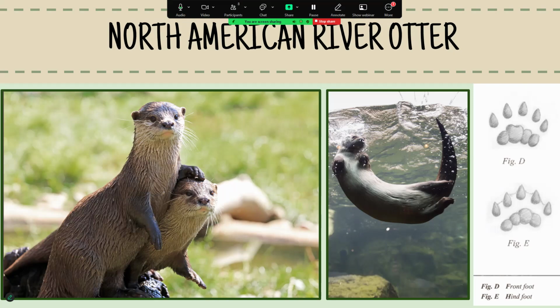And doing this, they can actually reach speeds up to about 9 miles an hour, which is really 3 or 4 times faster than the average human can swim. They can also see underwater using a special adaptation called a nictitating membrane, which is a really big word, but it essentially is a third eyelid, and that serves like a pair of goggles for our otters that allows them to see under the water.